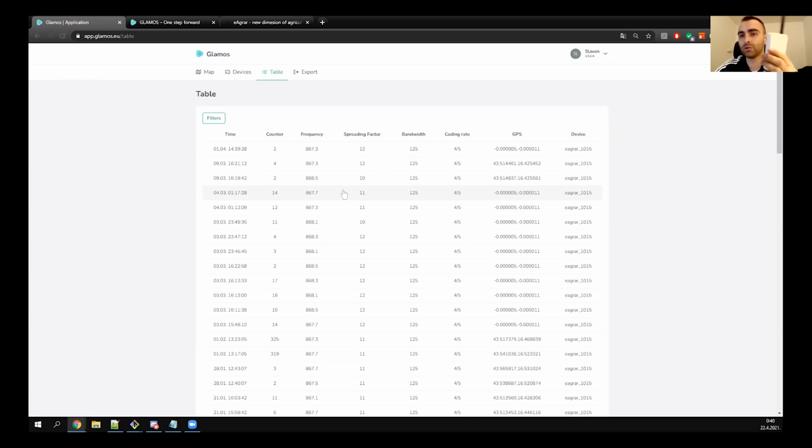First, you will go with your GLAMOS Walker to that location. You will test it. You will see on what spreading factors there is signal or there isn't signal. You will see how many hotspots are in range. Based on that, you can plan your sensor placement. That means you can plan how long your battery will last, and you can see some other things.